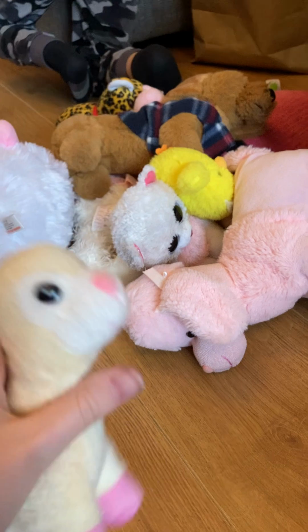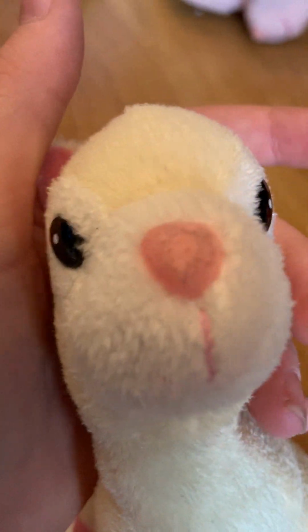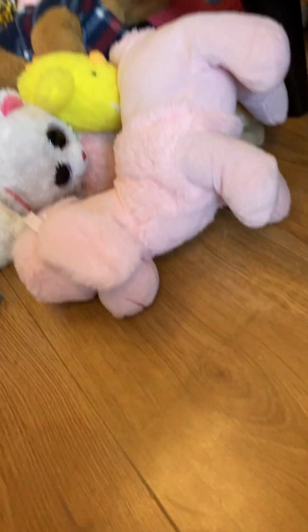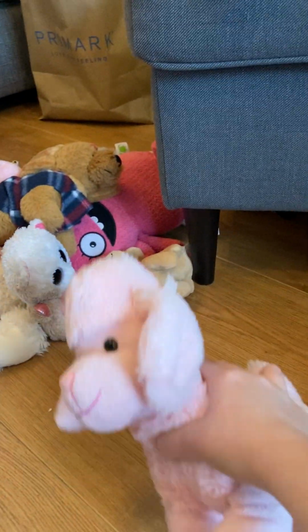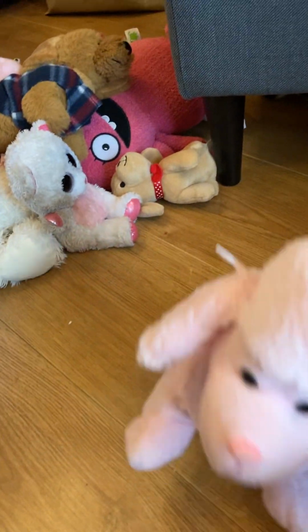Okay. Then we've got a little llama. Really cute. His nose is very, very soft. Then we've got Chicky, the little chick. We've got Clux, the little chick as well. We've got this little pink poodle. Really pretty. It's got little bows in its ears. This is funny if it'll work.